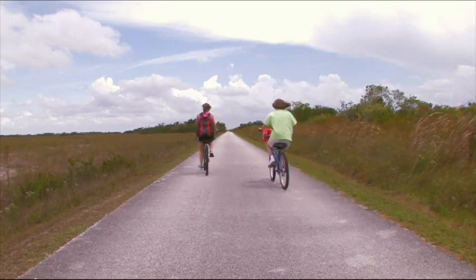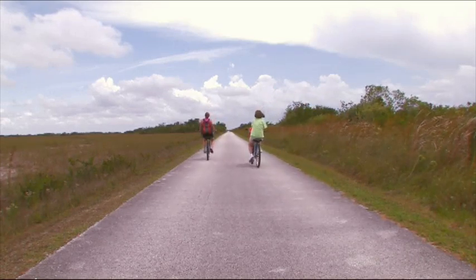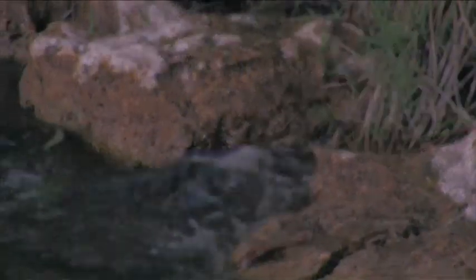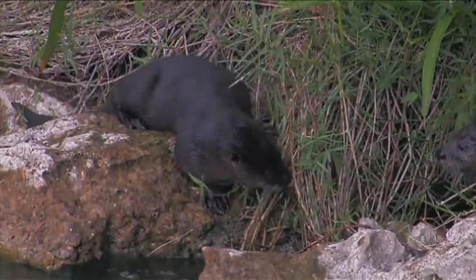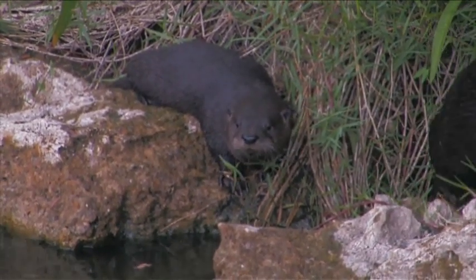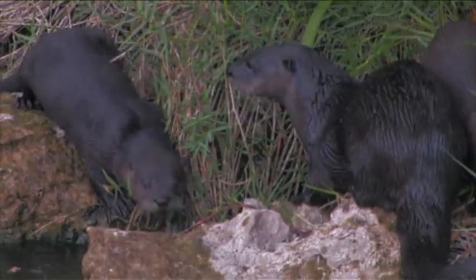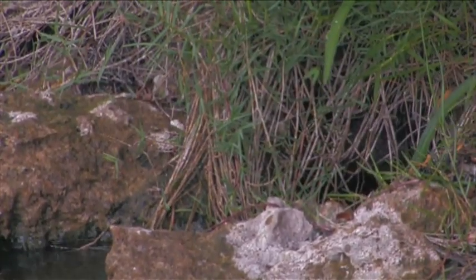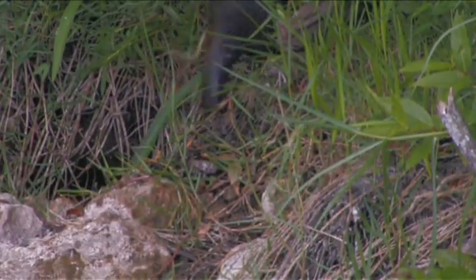While you're out here exploring Shark Valley, you're going to see different things at different times of the year. During the dry season, during the winter time, this is the time of the year that we get a lot of migratory birds and different animals in here. So this is the time of year when you're going to see more wildlife. During the wet season, because we're full of water, all the wildlife is going to spread out, so you're not going to see as much wildlife.